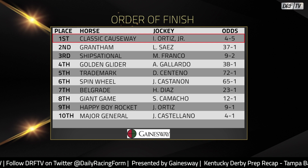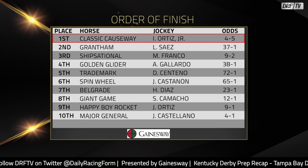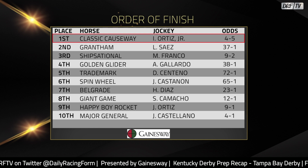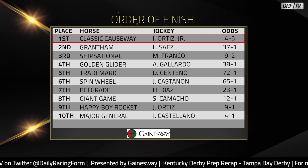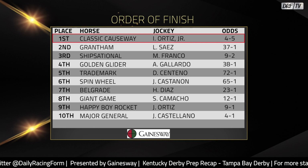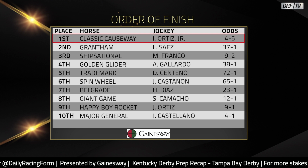Is there anyone in this race that you saw any sort of excuse, any sort of interesting move during the race where, again, I don't consider anyone other than Classic Causeway in this race any sort of Kentucky Derby or Triple Crown threat, but a horse to watch in lower level races?